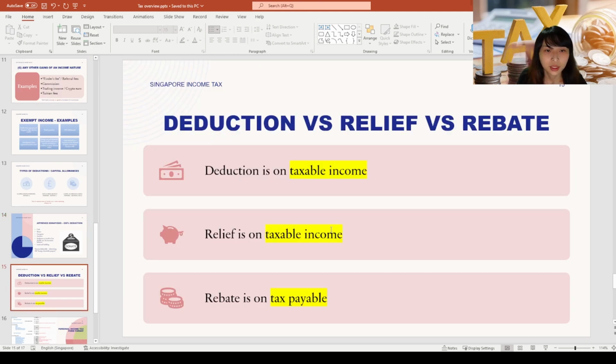Okay, so now we move on to the different parts. All the things we talked about just now are income, right? So income is plus, and deduction is like minus, right? So what are these different minus parts? How can you reduce your income tax? The way you can reduce your income tax is either through deductions, reliefs, or rebates.